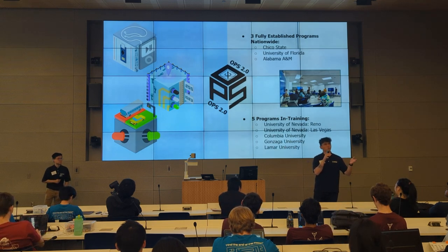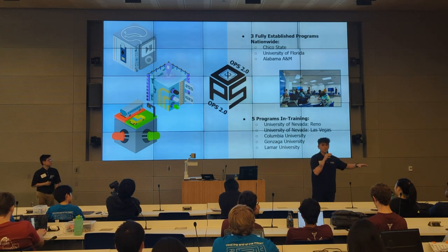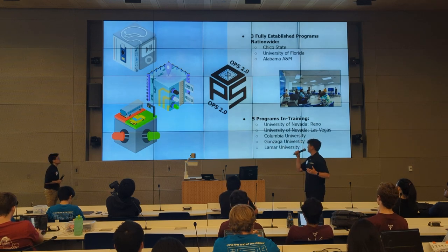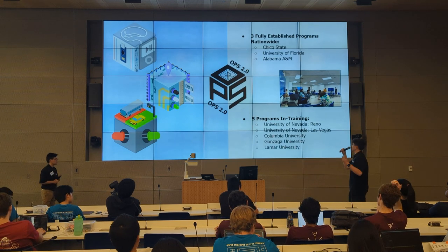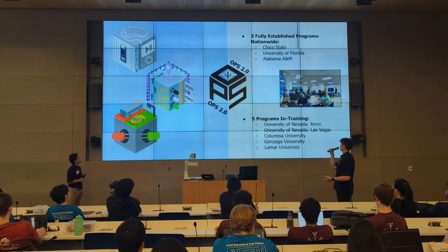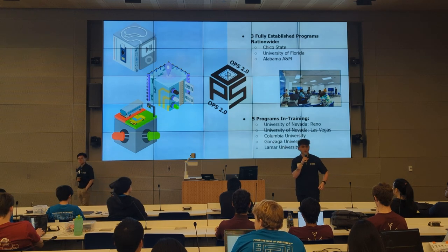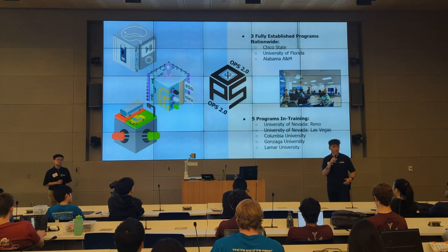It's run for 2 years, I believe. The first year it's fully funded by UPP, and the second year it's half funded by UPP for up to 60 members. We've had three fully established programs for Ops 2.0: Chico State, University of Florida, and Alabama A&M. These three universities have successfully completed the entire onboarding process for Ops 2.0 and are entering, I believe, their second and third years of running the Ops program.